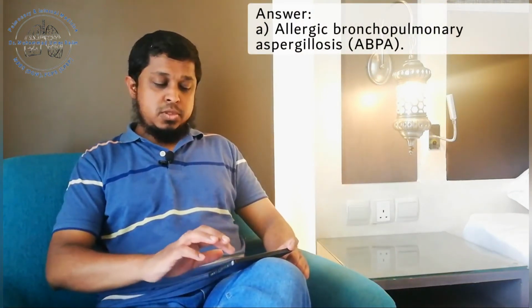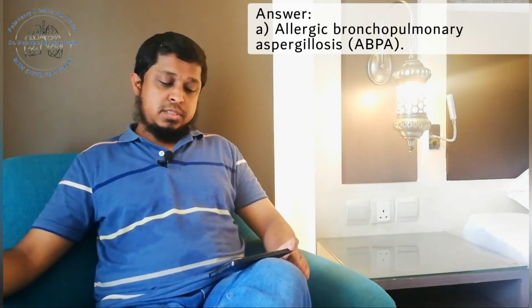What are these? It can be a new infection, any pneumonia in a patient of asthma, or we should think of something else, as the patient has 15% eosinophils in the blood with leukocytosis, and the patient has fleeting shadows in the chest X-ray. So our diagnosis will be allergic bronchopulmonary aspergillosis. Write 4 tests for the diagnosis.